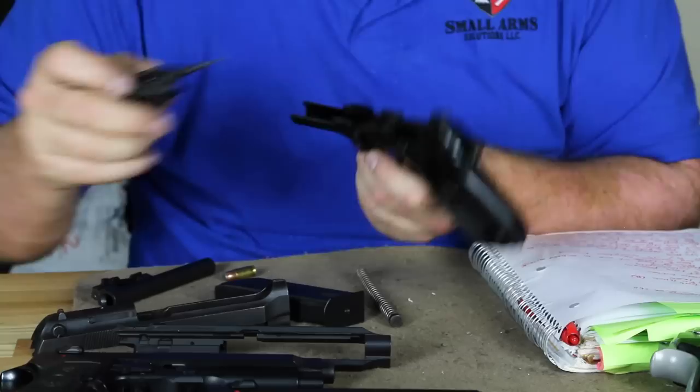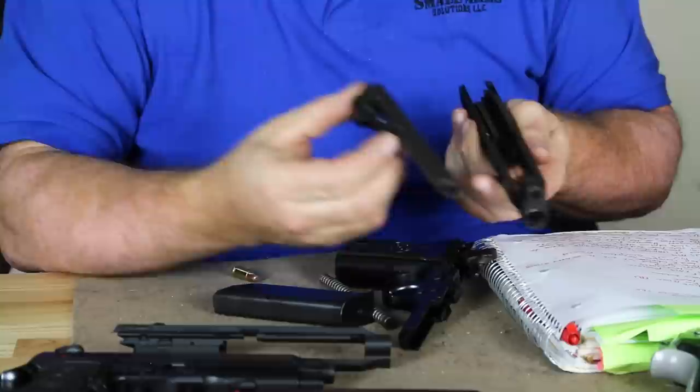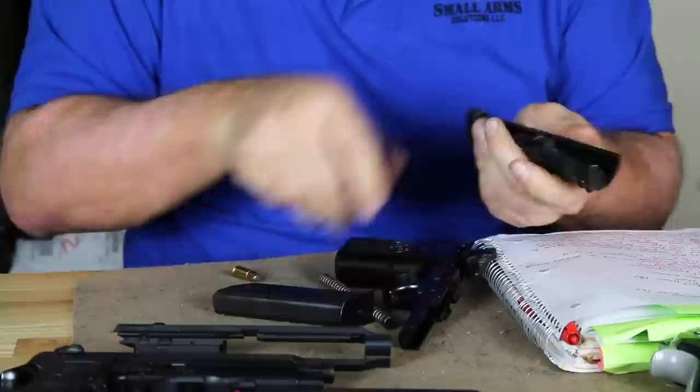So we're going to reassemble this, and we're going to take a look at this. Okay, larger barrel, larger locking block. It's all been improved. Turn our recoil spring.